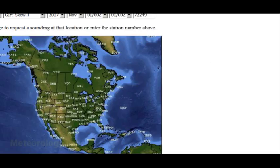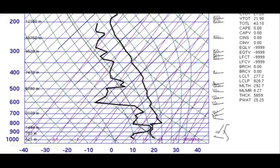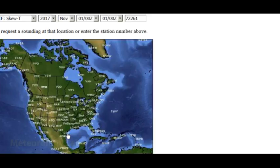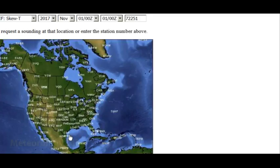Okay, elsewhere, we'll take a look at Del Rio. They're going to be a little bit further west and a little bit drier, but there you can see the cold dome up at about 7,000 feet. And if you look at the winds right here, the winds are kind of southerly within that cold layer there. And we'll try going down to Corpus Christi, all the way down to the Gulf Coast. Now it looks a little bit more tropical. I don't really see any evidence of that cold air. And I'm just going to take it down to Brownsville very quickly.